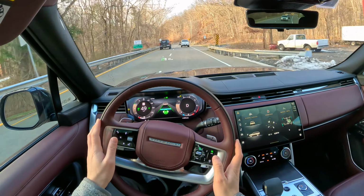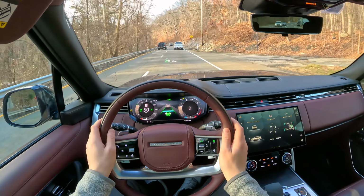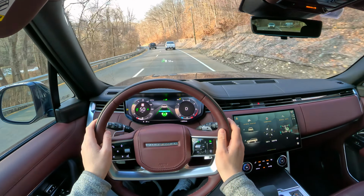So that was the all-new Range Rover. With everything we covered, let's jump to the conclusion.